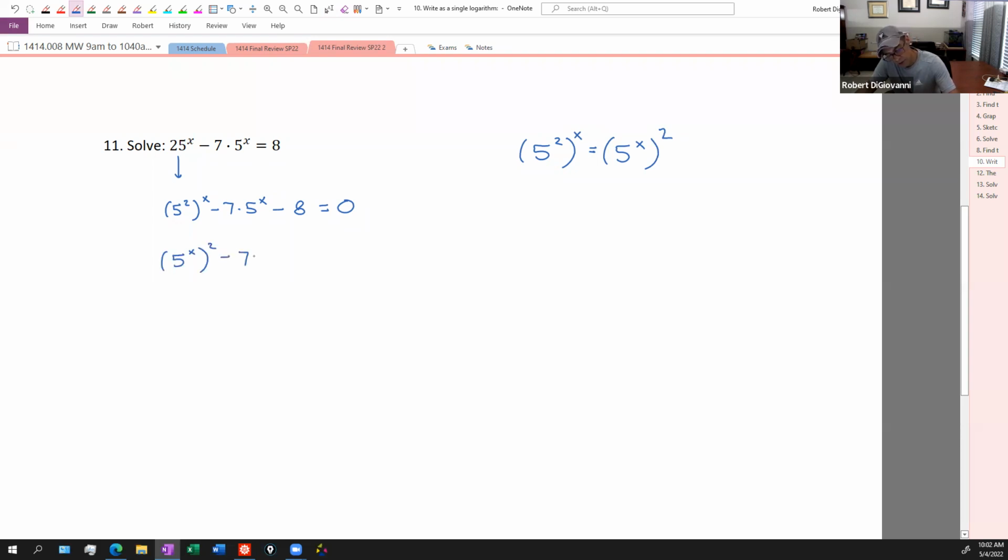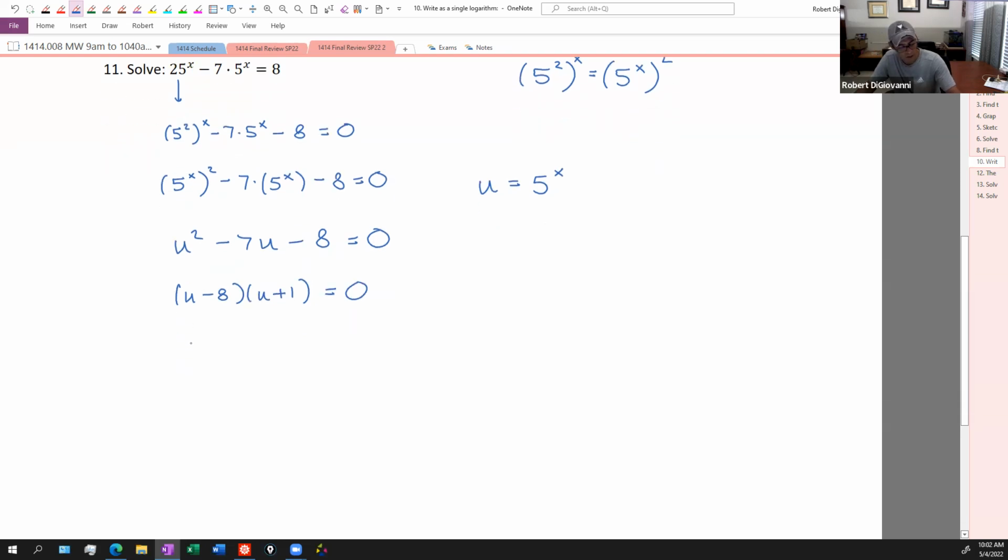I'm going to make a substitution. Everywhere I see 5 raised to the x, I'm going to replace it with u. So this becomes u squared minus 7u minus 8 equals 0, which factors u minus 8, u plus 1 equals 0. Then solve each of those. u is 8, u is -1. And then replace u with what it was. So this is 5 to the x is 8, and 5 to the x is -1.